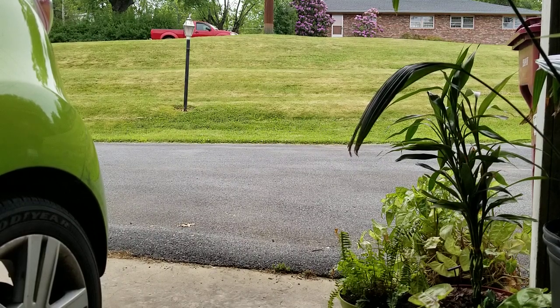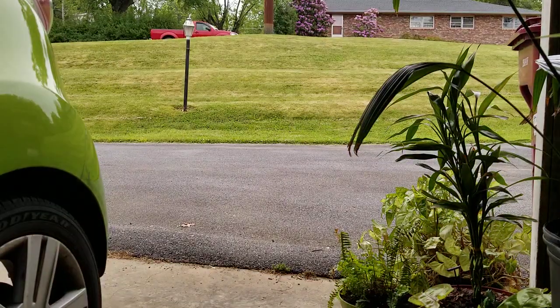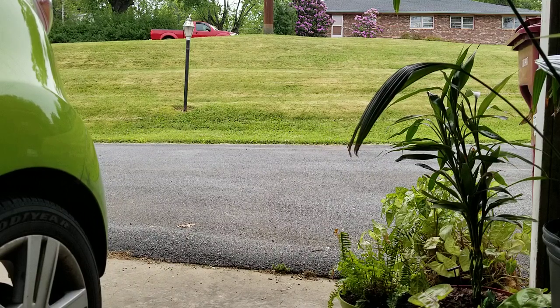Greenland ice melt increases as glaciers get shorter. Scientists have stated that a large portion of the Greenland ice sheet is melting as glaciers get shorter, with its surface exposed to warm temperatures at lower altitudes. This finding warns of the increasing rate of ice melt in the Arctic, where climate change is causing temperatures to rise much faster than the rest of the world.